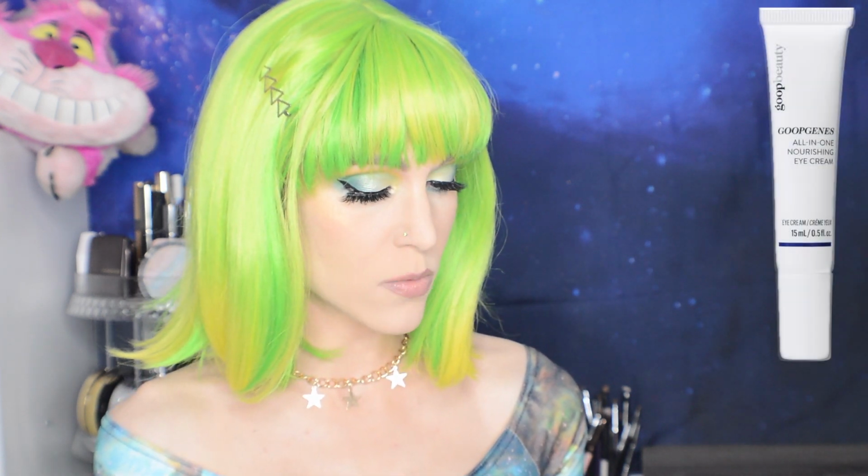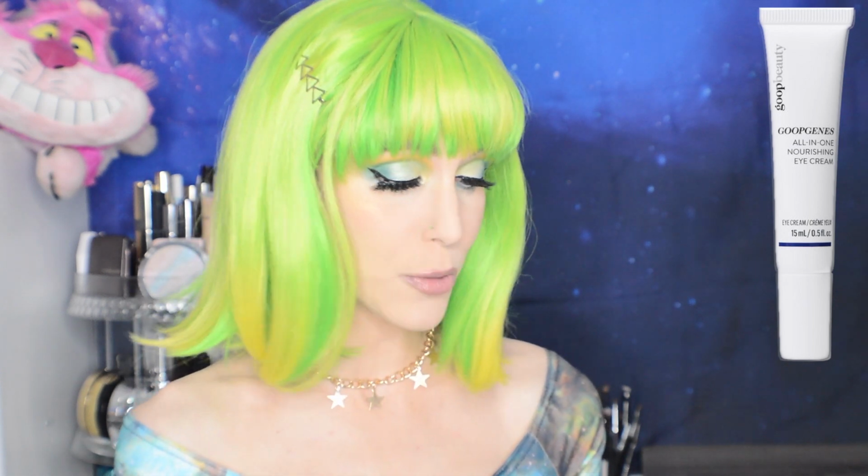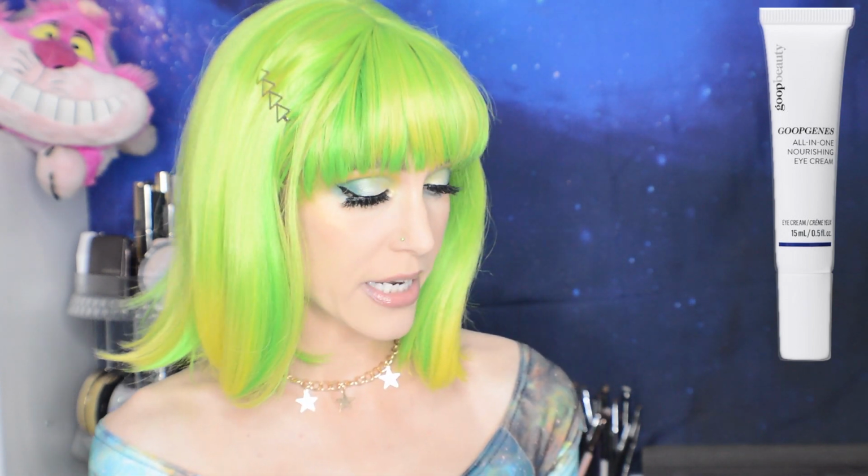So I'm actually amazed at how many supplements are included in the Goop brand. It looks like we only have 2 more products to talk about in today's video that are actually skincare. And both of these are brand new, so they don't have any reviews yet. But we have the Goopgenes All-in-One Nourishing Eye Cream. $55 for 0.5 ounces. I feel like that's the most fair price I've seen on any Goop product, but let's see what we got in the ingredients here.